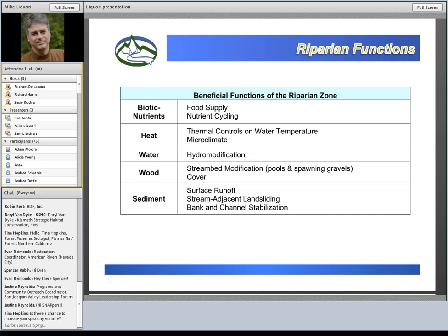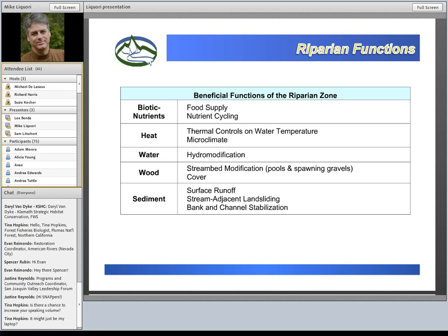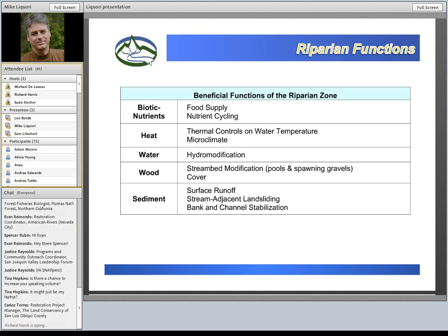So, to summarize our riparian functions for biotic and nutrient categories, we're focused on food supply and nutrient cycling. With heat, we're focused on the thermal controls on water temperature, things like shade, but also to some extent other factors that may influence the channel where you are in the system, whether you're north aspect, south aspect, things like that. To some extent microclimate, although our literature review suggested that microclimate was not important for the aquatic communities, it still may be important for some semi-aquatic communities like amphibians and maybe other terrestrial species as well.